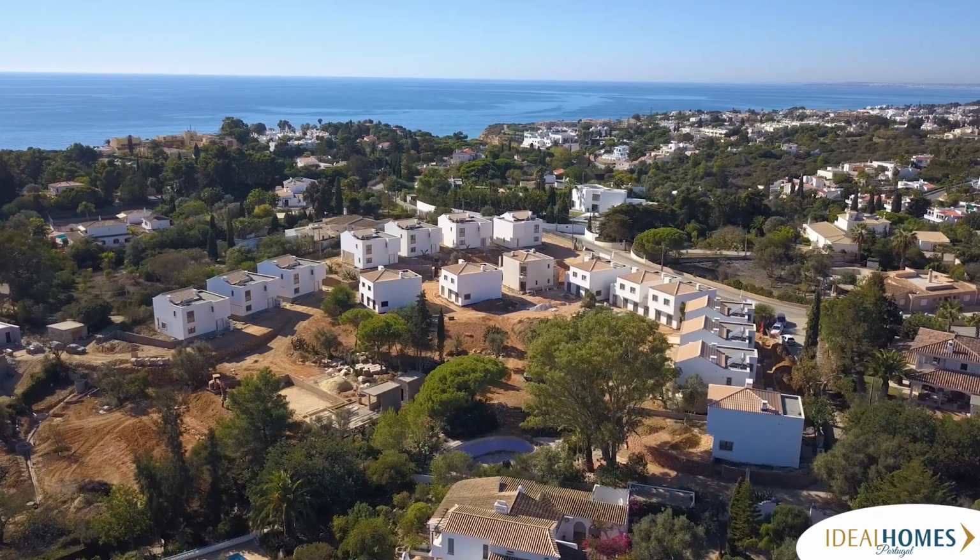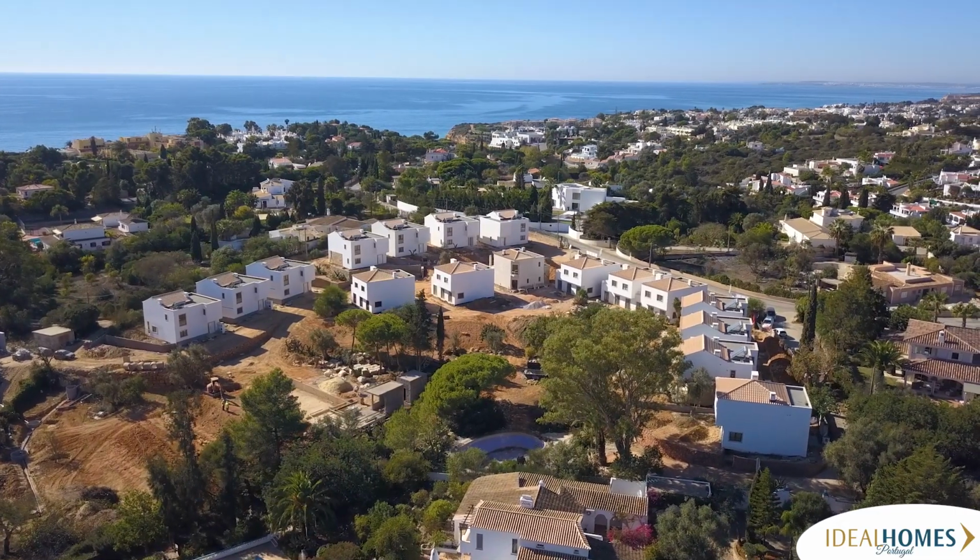So you're looking for something low density, with lots of greenery. That's a good location, and a lot of people love Carvoeiro and wouldn't want to be anywhere else. And we do have villas and townhouses in that area on our website for investment purposes. It's worth having a look. We've got some good options there.